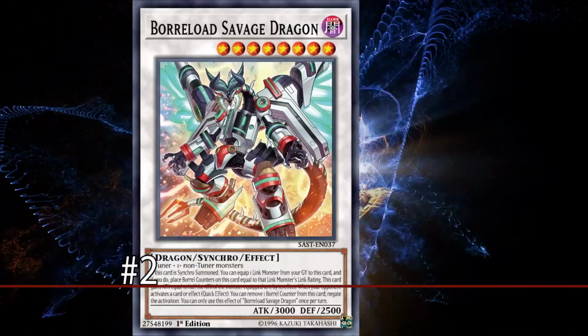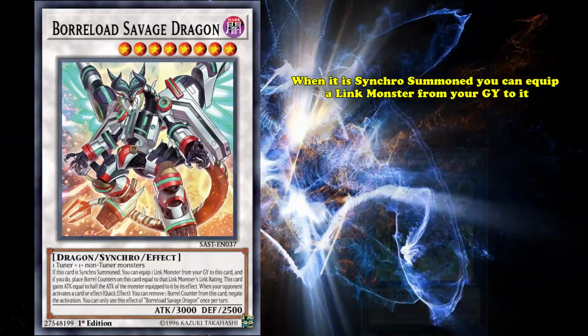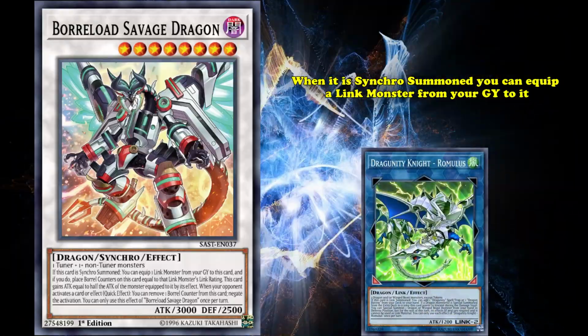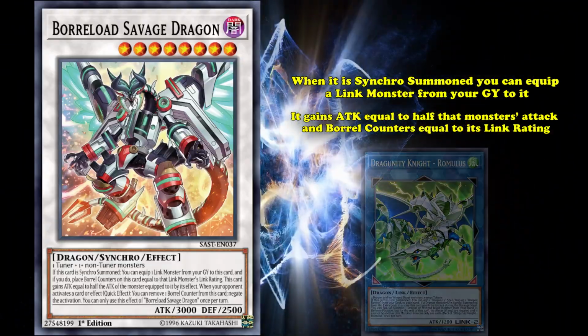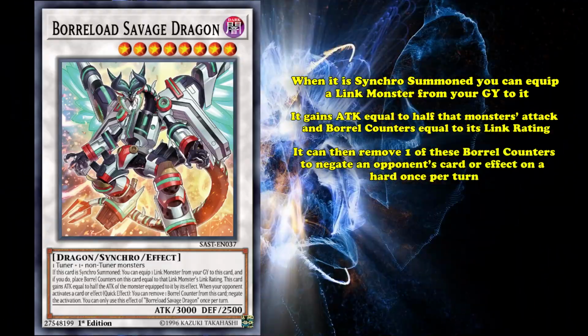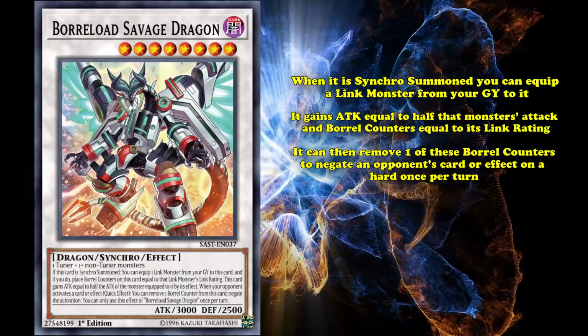Borreload is a level 8 synchro monster with the effect that when it's synchro summoned, you can equip a link monster from your graveyard to it, and it gains attack equal to half that monster's attack, and Borrow counters equal to its link rating. You can then remove one of these Borrow counters to negate an opponent's card or effect on a hard once per turn.